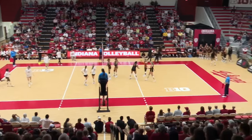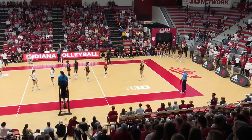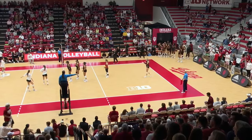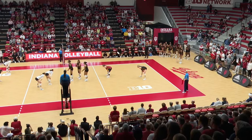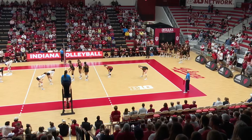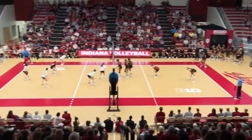And USC, after this media timeout, it'll be interesting to see if they can find that spark, that rhythm they had in that first set where they controlled the tempo and really dictated the pace. And from that point on, Indiana has stormed back.